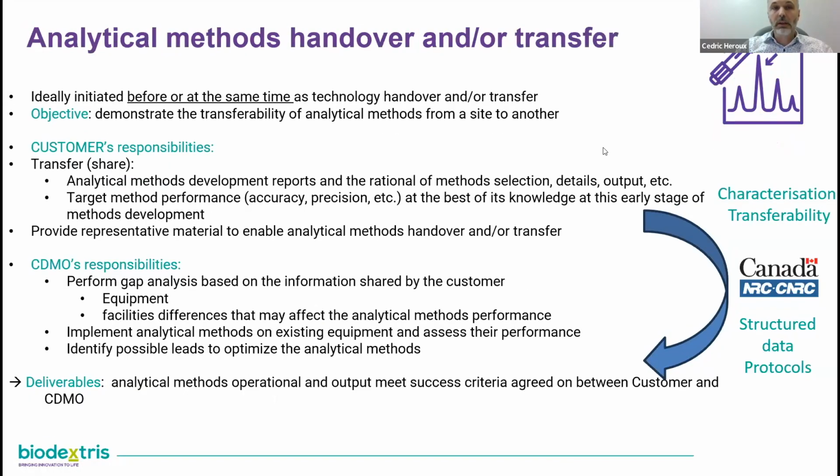When you're developing methods and you're going to be trying to transfer them, especially for characterization, there again, structured data, protocols, and using the same and the right words as you're trying to transfer the analytical method will make it much easier for everyone.